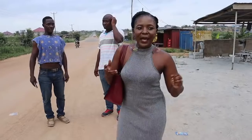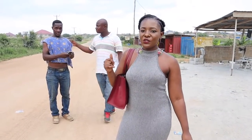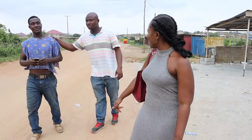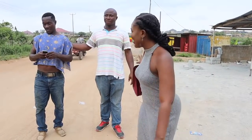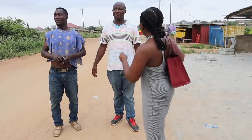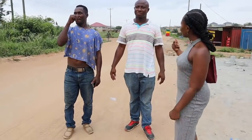So guys, today I'm not just going on my own. In Ghana, when you want to do something, you have to have people you trust. I have my brother here, his name is Razak. He always helps me with everything. Razak has found someone who drives a tipper truck, and he's going to help us with the sand collection and everything.